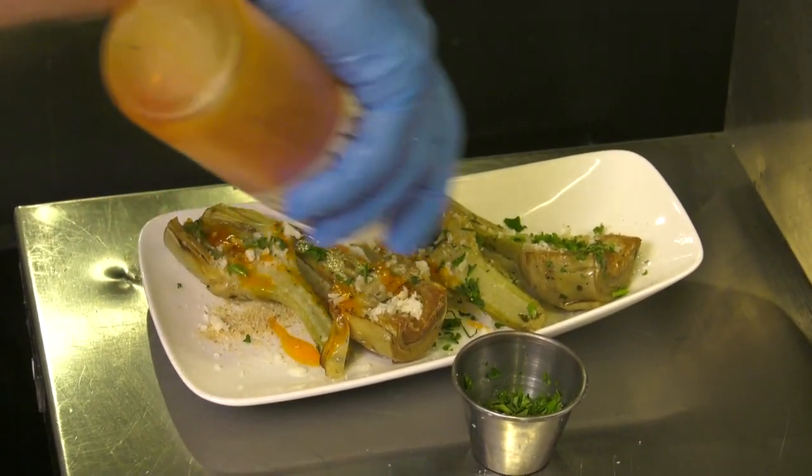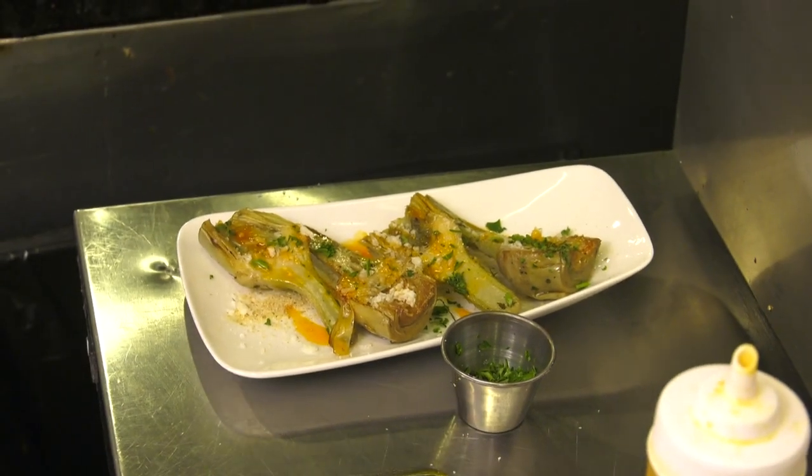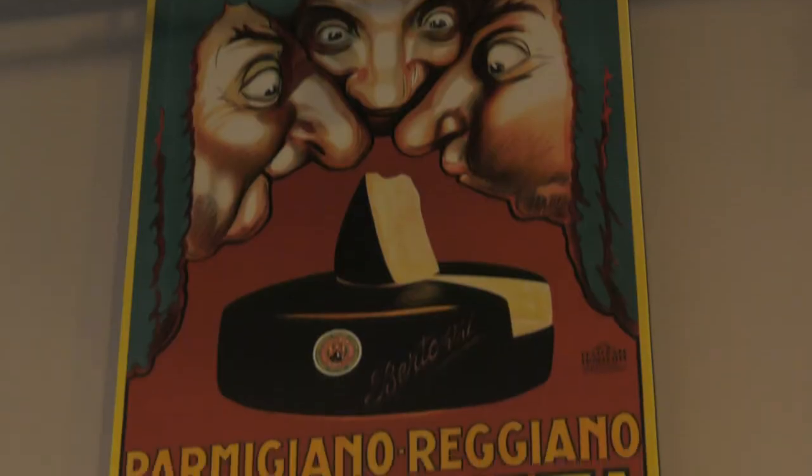Is that more of that chili oil? Absolutely. Yeah, bring it on. And there she is. All right. The warm artichokes at Salute. Mangia.